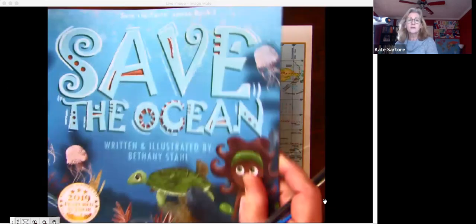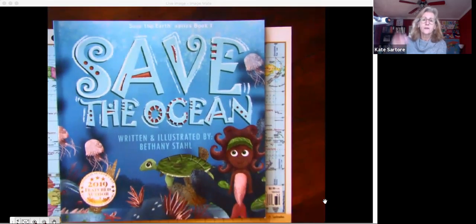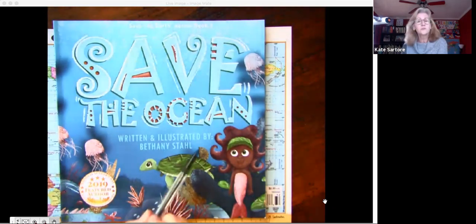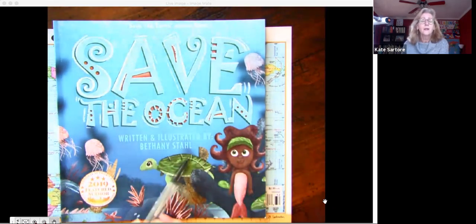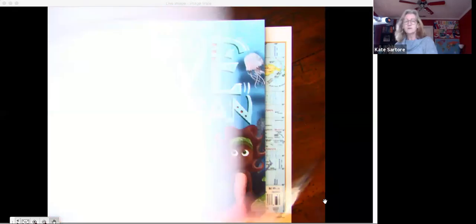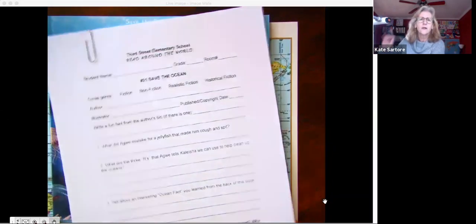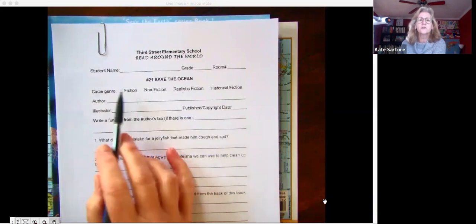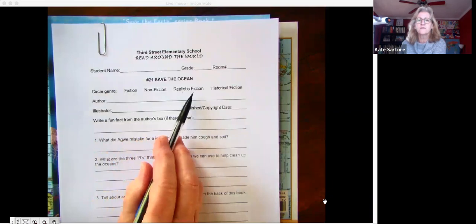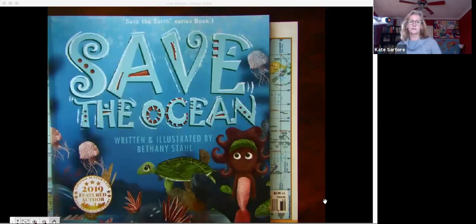So let's take a look at our book first. Here's the cover of our book, Save the Ocean, written and illustrated by Bethany Stahl. So boys and girls, first I think it asks you to choose the genre of the book. Is it fiction, nonfiction, realistic fiction, or historical fiction? Let's take a look at our cover for a hint.